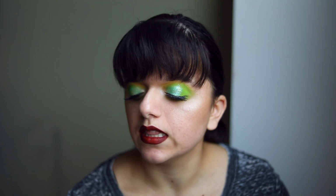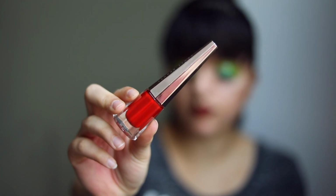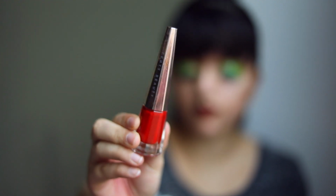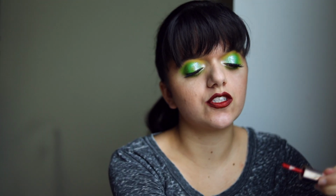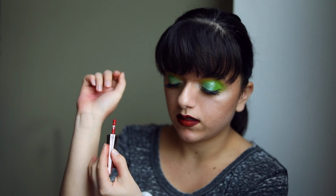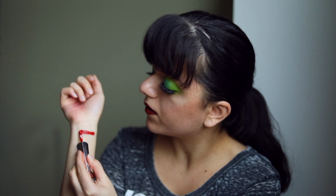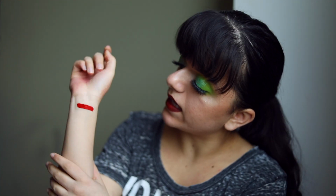So the first lip product I want to show you guys is one that I absolutely love. This is the Fenty Stunna Lip Paint, and this is in the shade Uncensored. It's absolutely beautiful, as you can see, and I'm going to give you guys a little bit of a swatch so you can see what it looks like. I probably should do it on this part of my arm, right? And that is it right there.